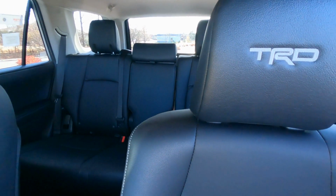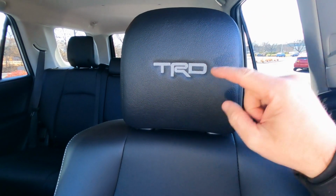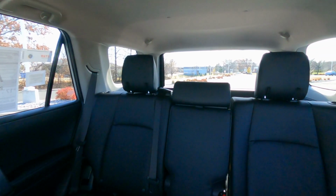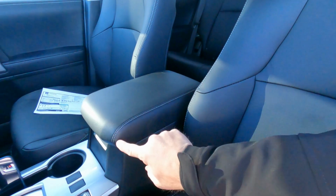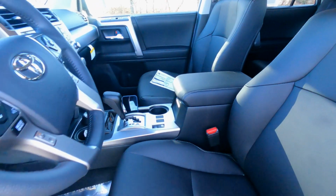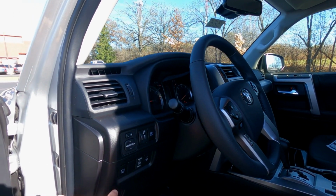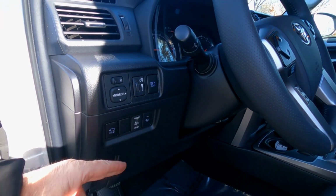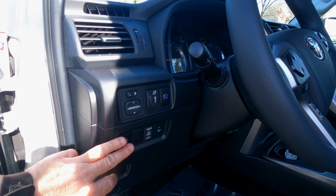But what you don't see in the back seats is the TRD embroidery. So it's just gray TRD embroidery in both front headrests, but not in any of the back headrests here on the Sport edition. And then your armrest is covered with vinyl and still has the contrast stitching we saw on the seats. As far as some of the quick features that they're all going to have, now this one has the technology package, which we believe now includes the 360 bird's eye camera, rear cross traffic alert, and blind spot monitoring. So that's an extra charge package, $1,300 or so.